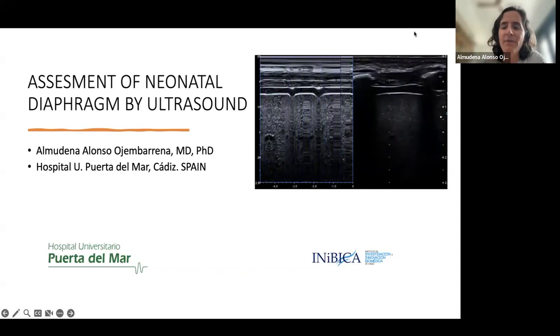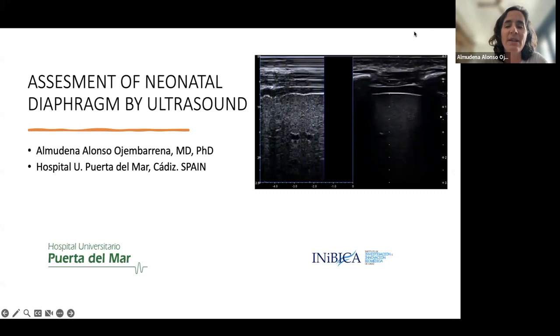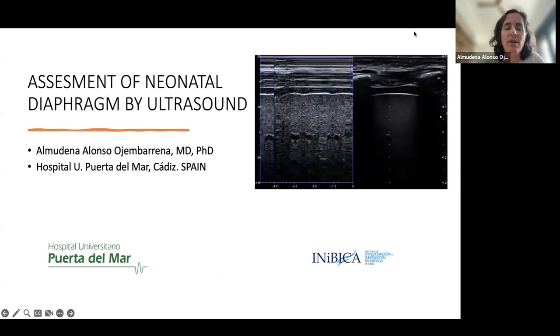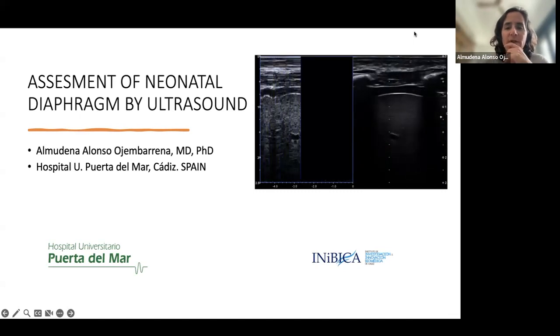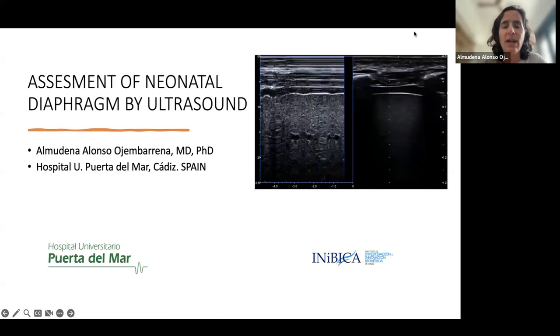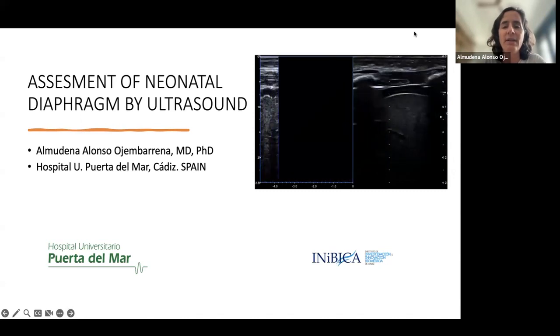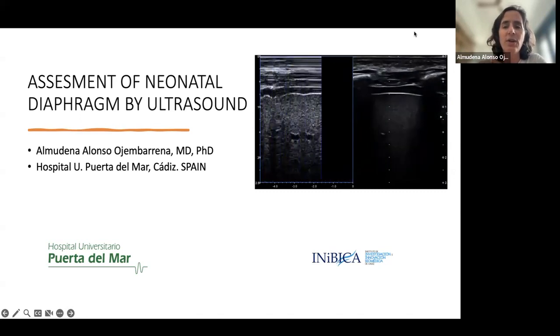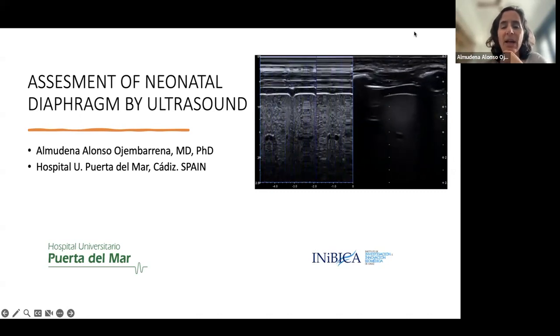Sorry. Today's topic is the assessment of the diaphragm using ultrasound, in which there are different measurements that we could think of when evaluating the diaphragm. We first will see a few slides about how to perform diaphragm ultrasound and the different measurements that we can use, and then a revision of all the functional uses that we could apply this for.